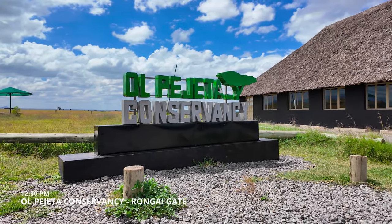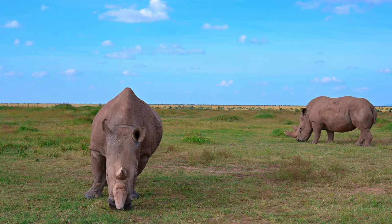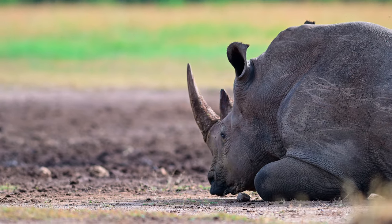So after 3 hours of driving, we finally came to Ol Pejeta Conservancy. If you have never heard of Ol Pejeta, let me tell you. Ol Pejeta is the largest black rhino sanctuary in East Africa and home to the last two northern whites in the world. They're the pioneers when it comes to conservation, and the work they do to protect wildlife is super impressive. But the most successful story here is the rhinos.